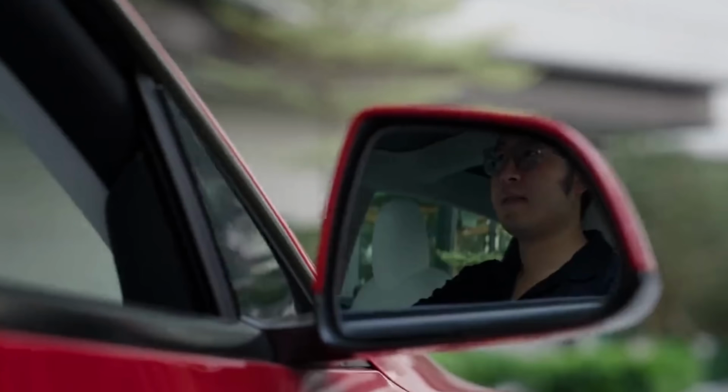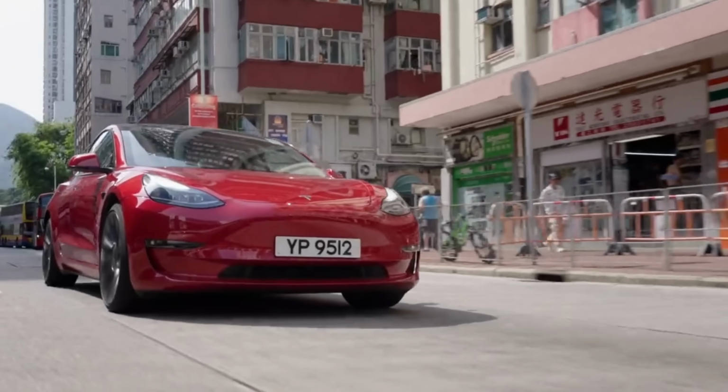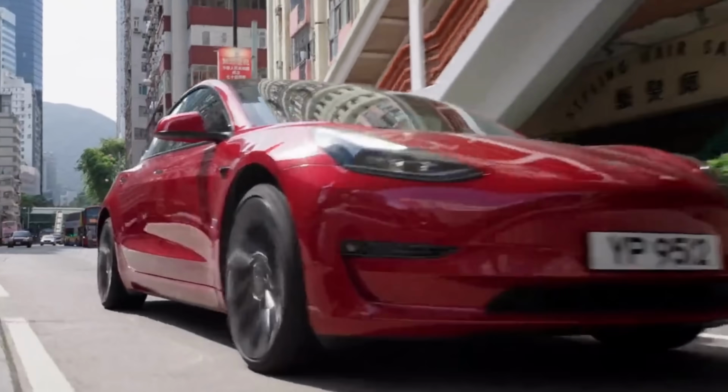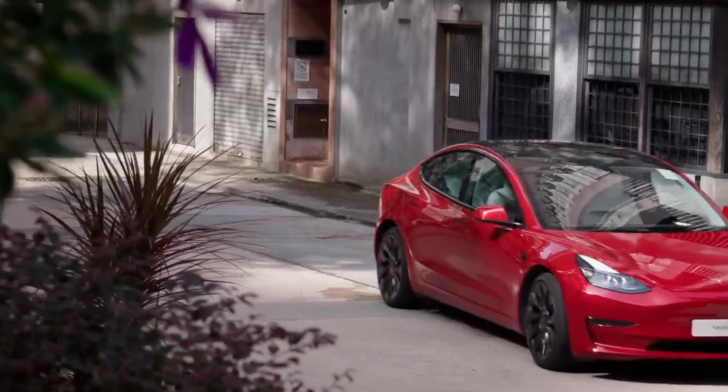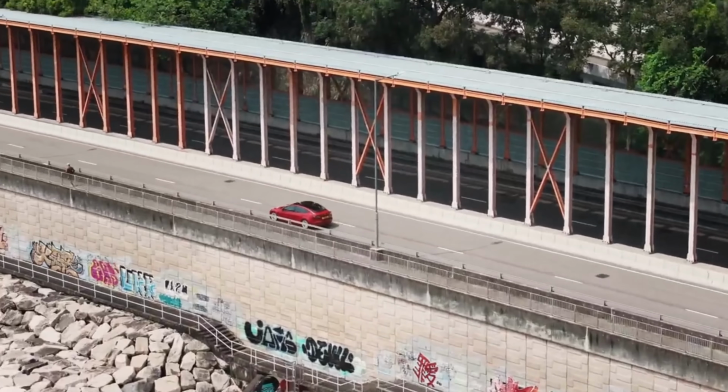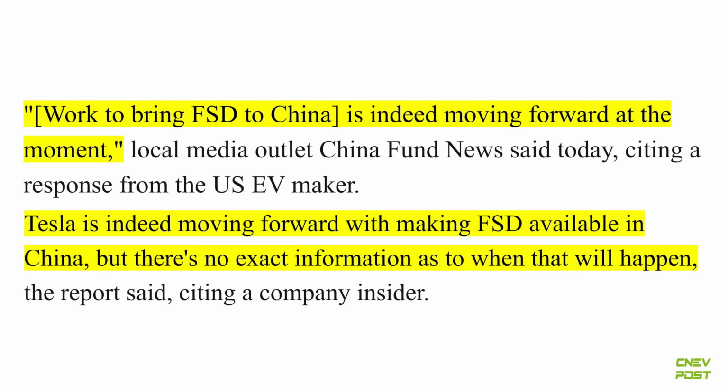And then the other update on FSD, we had a few reports that Tesla was getting close to releasing FSD in China. Sometimes those reports can be a little bit misleading. People maybe take things out of context or get more excited than they should for the stage that it's at. I think CNEV Post covered it well, though. They said that the report was that work to bring FSD to China is indeed moving forward at the moment. Local media outlet China Fund News said, citing a report from the US EV maker.